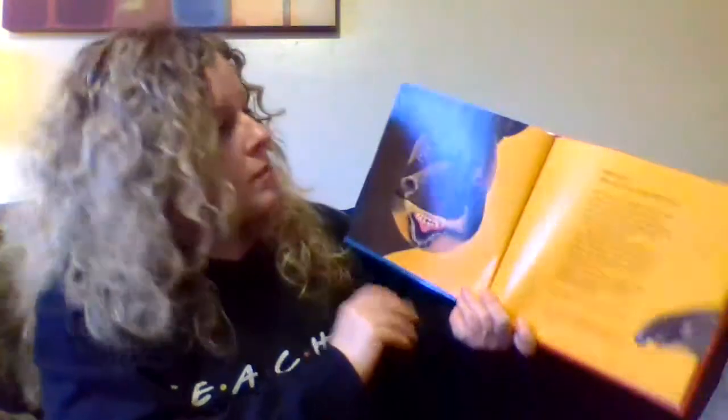Hi, I'm going to read you an informational book today. It is called Creature Features. It is by Steve Jenkins and Robin Page, and it talks about 25 different animals and the way they look, the way they do. So it's all about animal adaptations, which we've talked a lot about. So the first animal is a tapir.